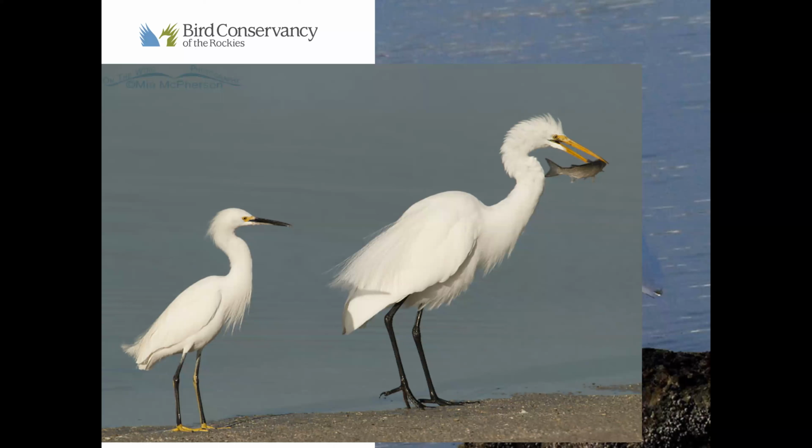Yeah, the size, the beak color, the feet color. When we see them side by side, they look actually very different, especially to me. But when one's flying by or you don't see them side by side, they can actually be a little tricky, especially if you're in a range where they mix, where you can see great and snowy egrets.